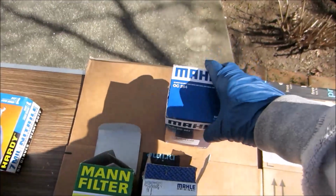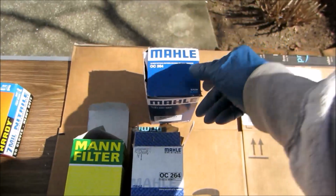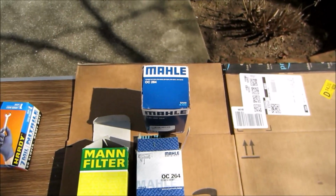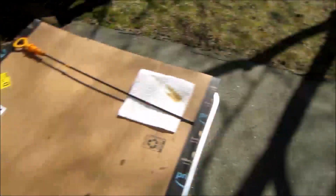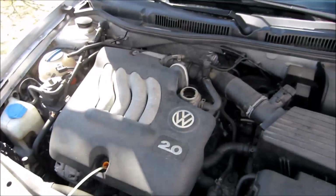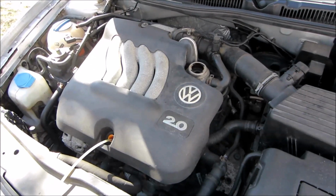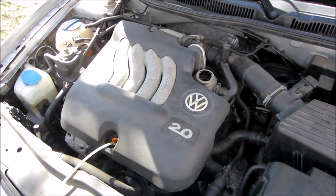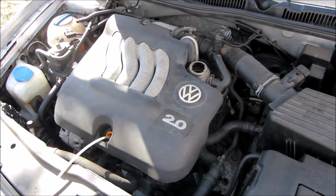Now, the reason these Chinese knockoffs, I don't know about that one, I'm just saying Chinese knockoffs I've used in the past, the reason they give so much trouble on these cars has to do with the drain back valve. So you're coming off a highway at high speed, you get off onto the exit ramp, and you're going onto a lower elevation highway. For some reason, coming around that curve causes an oil pressure error.